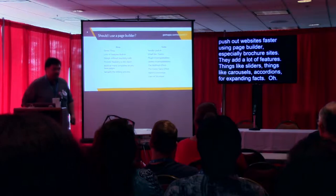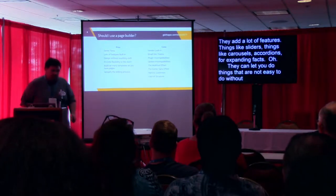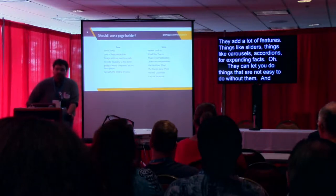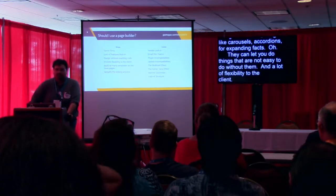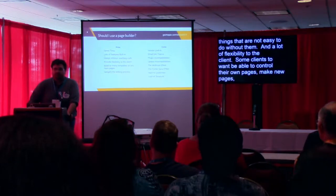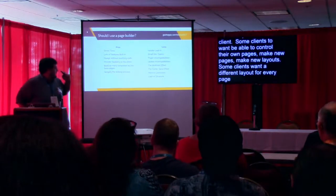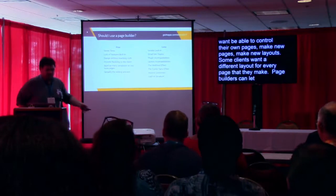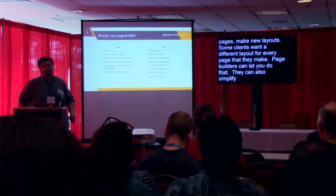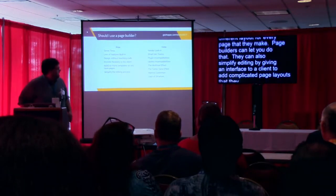They can let you do things that are not easy to do without them. And a lot of flexibility to the client. Some clients want to be able to control their own pages, make new layouts. Some clients want a different layout for every page they make. Page builders can let you do that. They can also simplify editing by giving an interface to a client to edit complicated page layouts that they might otherwise have trouble with.